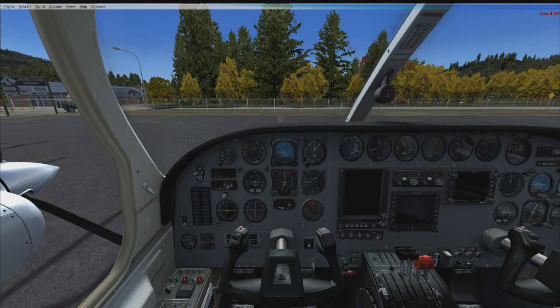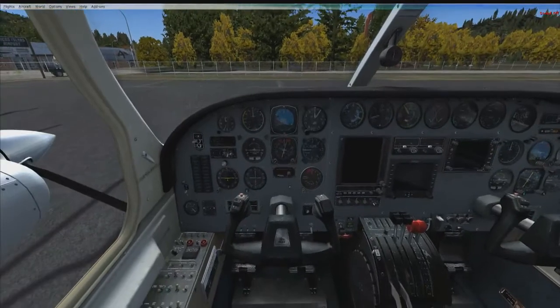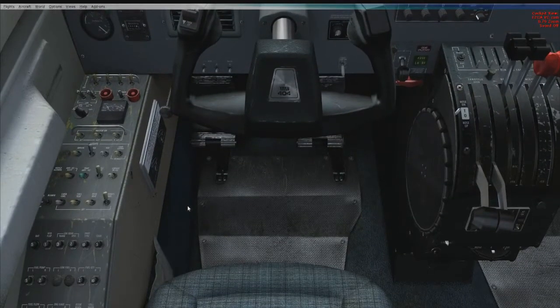So, hey guys, welcome aboard. We're currently on the ground at Orcas Island. Wow, that's a glitchy car. Oh no, it's rendered as it's driven past us. Anyway, this is the 404 Titan. Yep, it is the 404. I had a bit of a panic that it was the 414, but no.